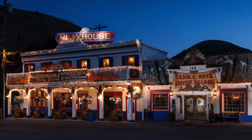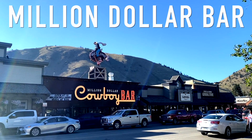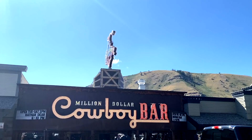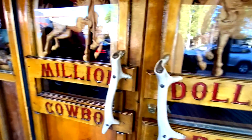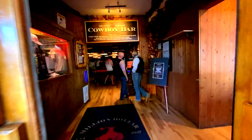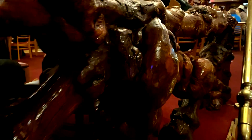The Shootout is put on by the Jackson Hole Playhouse, which is another thing to do in Jackson. This cute little playhouse puts on westerns and vaudeville programs. One of the most iconic images of Jackson is the $1 Million Cowboy Bar with the bucking bronc on top. This bar has been around forever and has hosted some famous country music musicians such as Willie Nelson, Waylon Jennings, and Tanya Tucker.